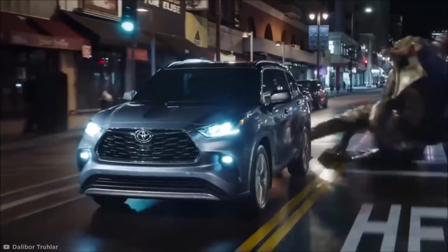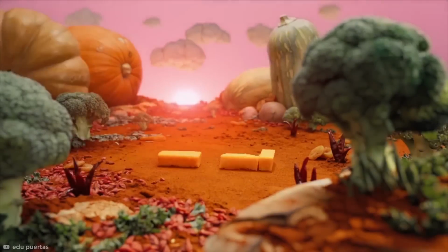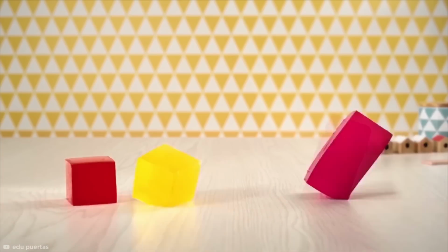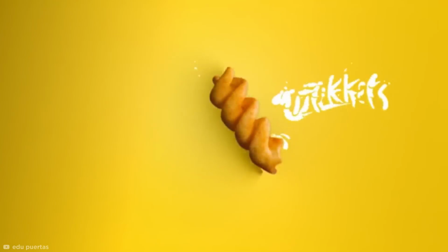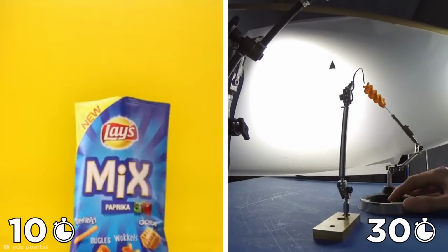Lay's. Usually a commercial can be shot and filmed in a couple of days. That is, unless you choose to use stop motion, a method which captures every frame of a video individually. It can look really cool, but it depends entirely on the deadline. Take this Lay's advert for example. At only 10 seconds long, you'd think it would only take maybe 30 seconds to really shoot.